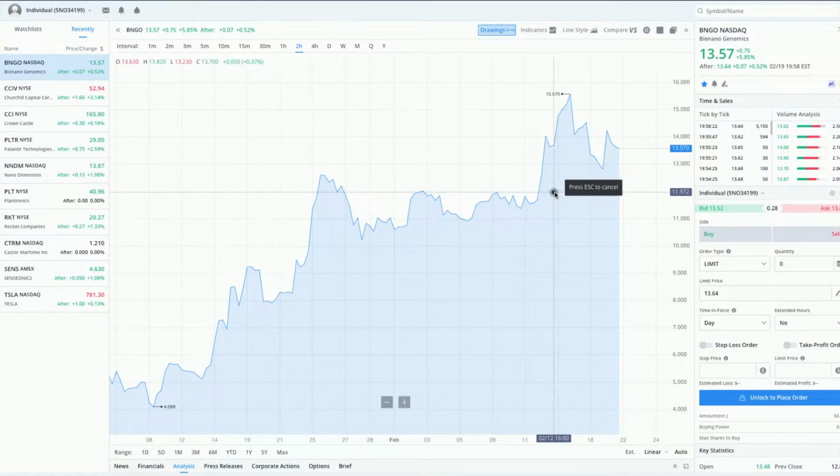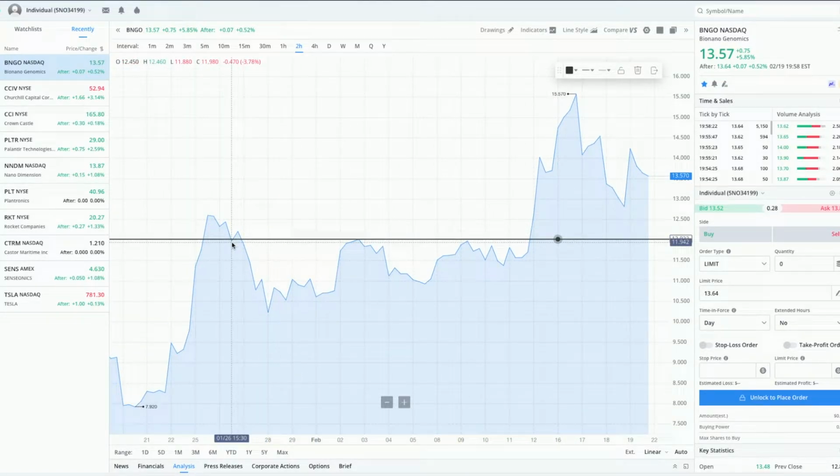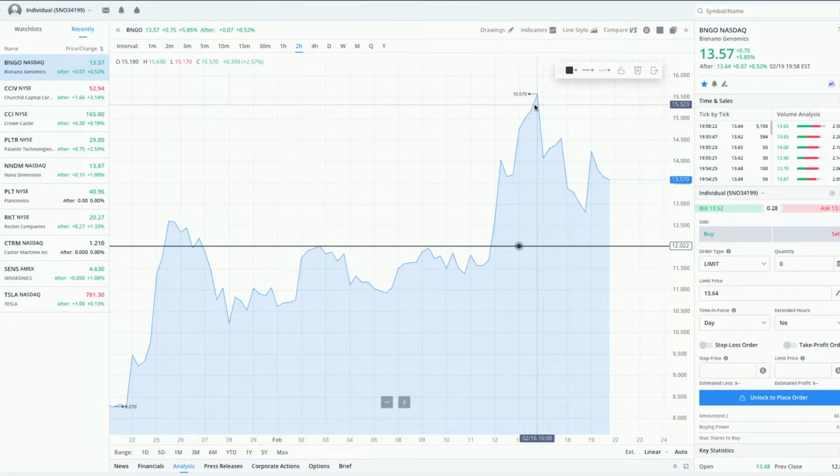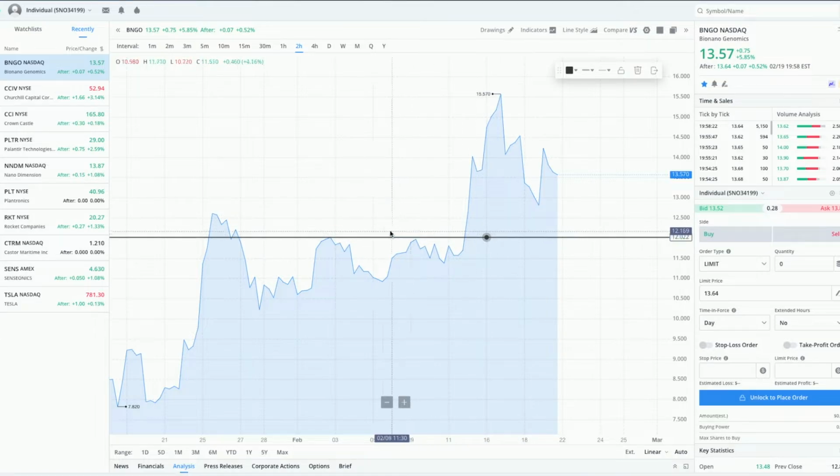If we do have a pullback, we could see a potential pullback all the way down to the $12 range here. We do see that the resistance turns into future support levels. So we did test it once here, got rejected, tested again, rejected a second time. Third time we got rejected, consolidated for about a week and gapped up to the $15.57 range. And I've had a pullback for the past couple of days. So this is our potential support level if we are to keep dropping, $12.22.